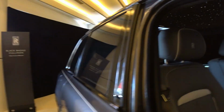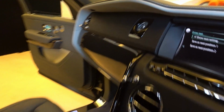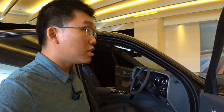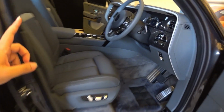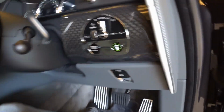Another exclusive black badge touch is that infinity pattern on the armrest, on the clock here. Okay, so that's something that you don't get in the silver badge cars. Okay, so you look at this. I really just can't bring myself to even wear my shoes going into the car. Such is the exquisite nature of the carpeting.